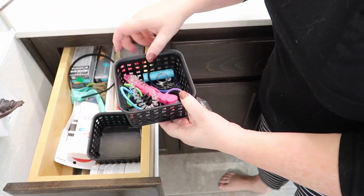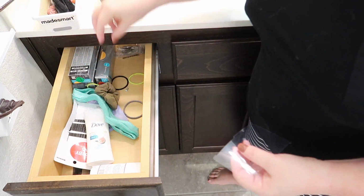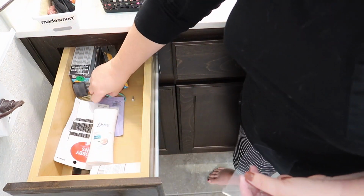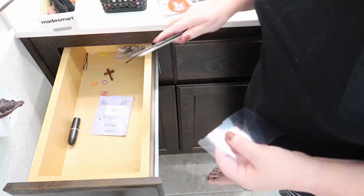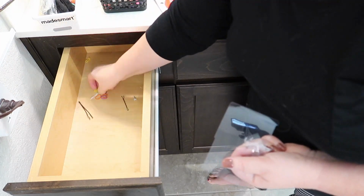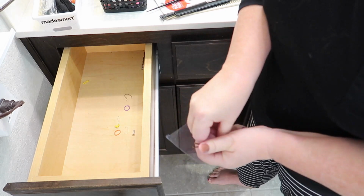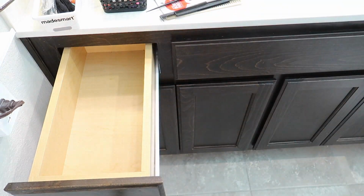Okay, this drawer is where I keep too many things, and I really want to focus it on being the drawer for my hair stuff. You saw last week that below this drawer is where we organized all my hair care products and the hot tools. So it only makes sense that this should be the drawer for hair things. Oh, I hate clutter, but gosh, you wouldn't know it by looking at this drawer.